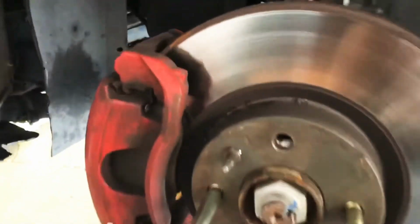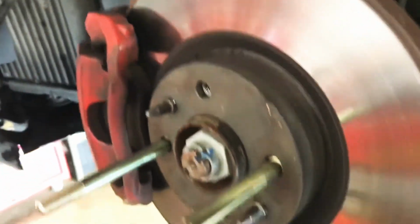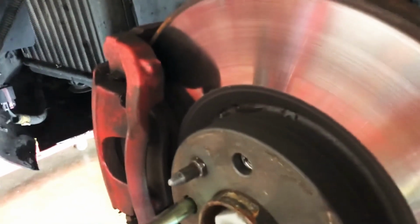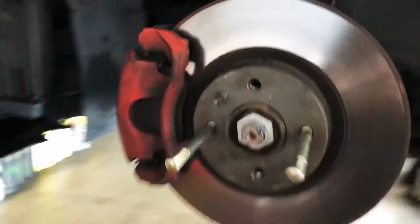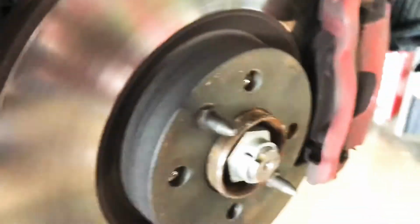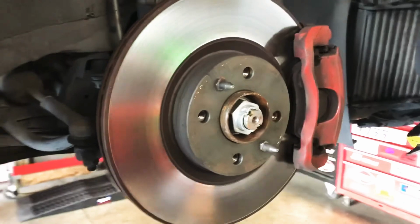So my customer brought this car in for brakes, and I swear to God, I just replaced these like not even 2 years ago, maybe last year. But these brakes look perfect. Let's go check out the other side. Yeah, same thing. It still looks great.